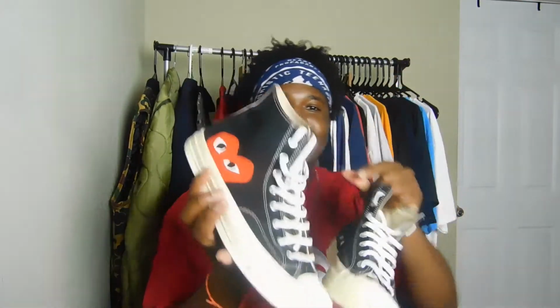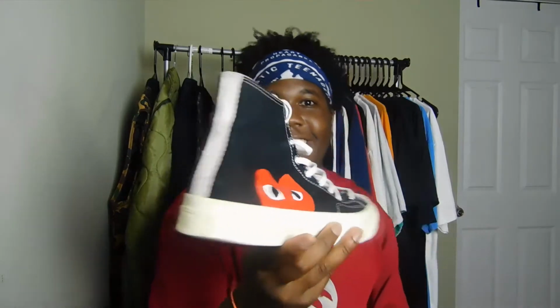Alright, and the next shoe is a shoe that I know is out there from my archive and Grailed boys, and that is the CDG and Converse Chuck 70. Now, I was actually able to pick these up for $40. I was actually leaving the Ragorama. This is a quick story time.